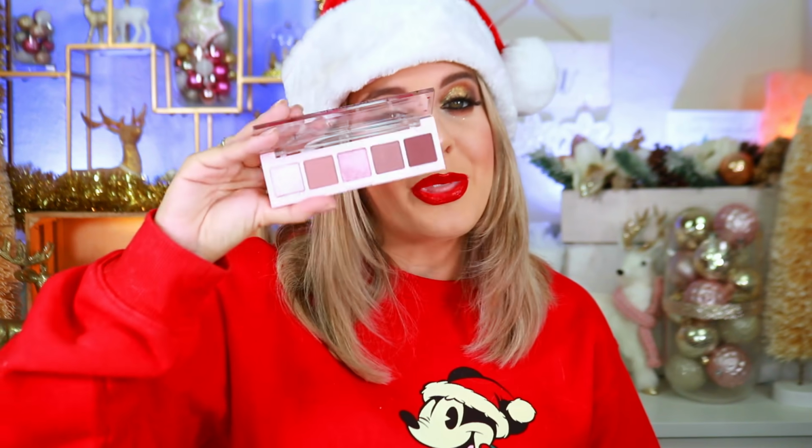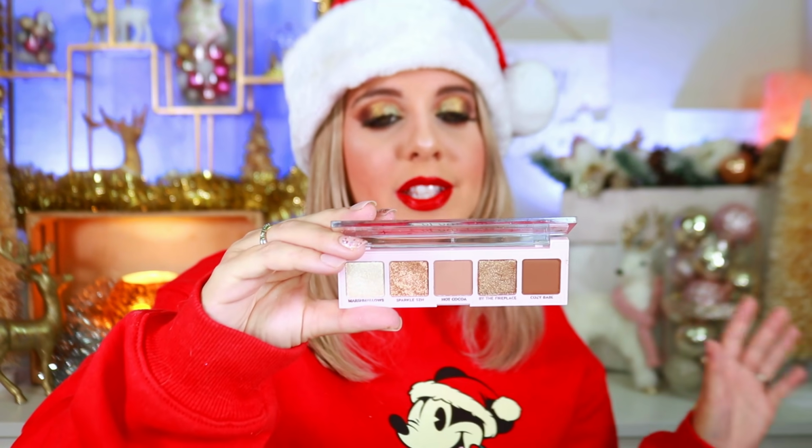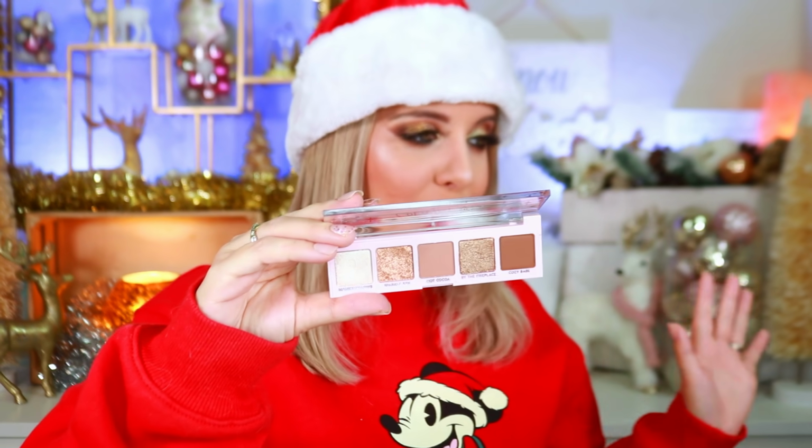So that's why coming in at number 35, we do have the ColourPop Jingle On palette. And coming in at number 34, we do have ColourPop. It is the Warm Wishes eyeshadow palette. Now this has shade names like Marshmallows, Sparkle Sins, Hot Cocoa, By the Fireplace, and Cozy Babe.